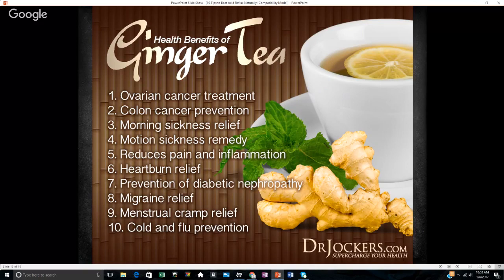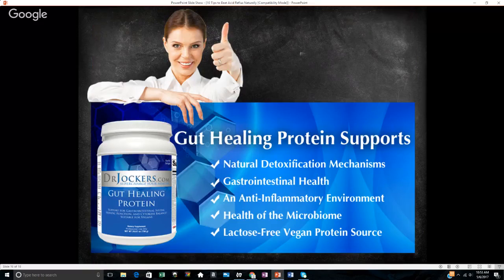We talked about ginger tea, consuming ginger on a regular basis, amazing for helping improve stomach acid. And then the gut healing protein, because this actually has ginger root in it. It also has things like dandelion and watercress and MSM and turmeric, the activated compound, I should say, curcumin. It has a full phase 1 through 3 liver detox system in it. It has B vitamins, it has iron. So it's basically like a multivitamin, a detox system, a protein powder, and a gut soother all in one.